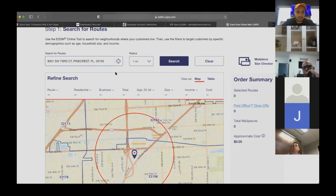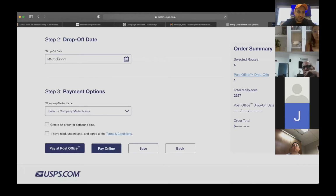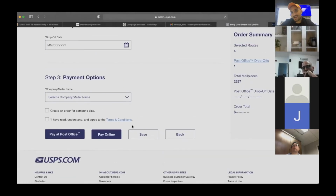So I just typed in 33156. Here's that area. Here are all the routes. Say I selected these routes in this area. I'm going to have to pay $441. I'm going to need a total of 2,297 mail pieces. I chose 4 routes. You can either save this order for later, or you just hit next step. Then you're going to type in the drop date of the pieces. What day are you going to come and actually physically give USPS these articles? So you would choose your day, select your payment options, and then you pay online.